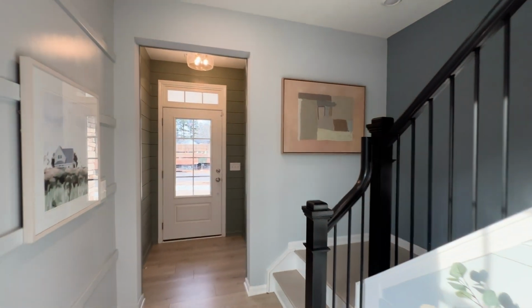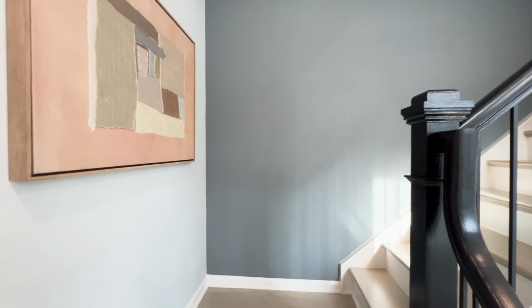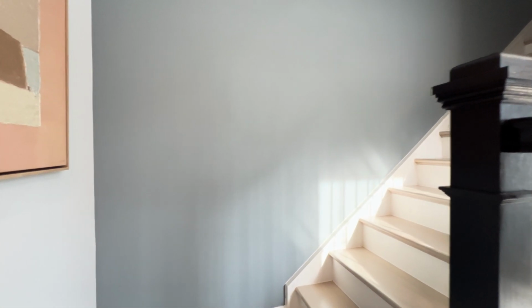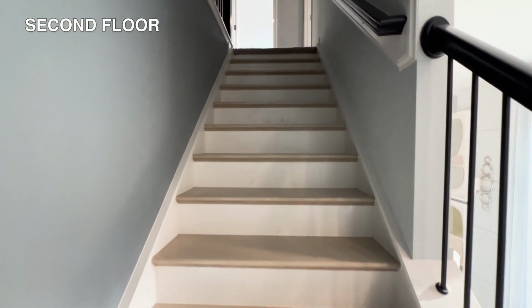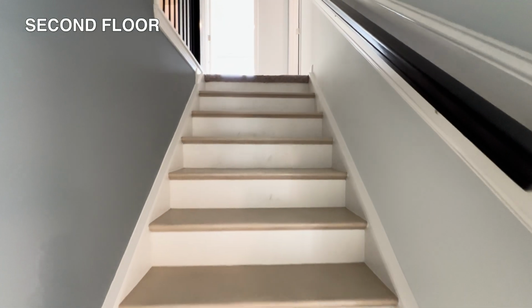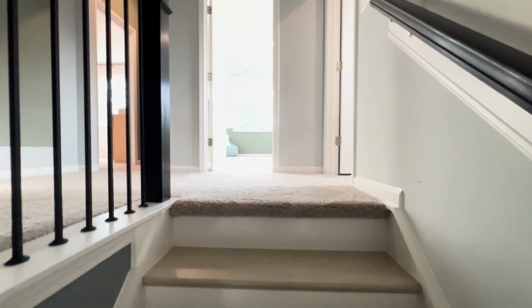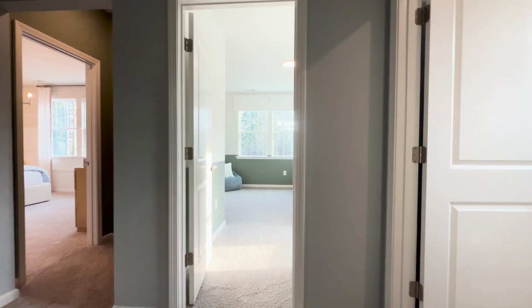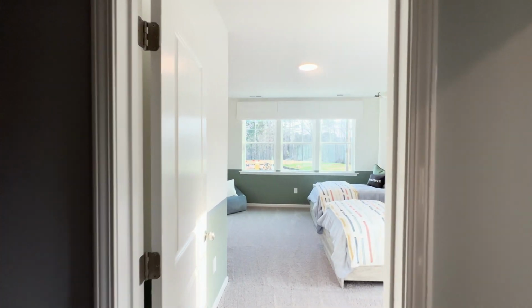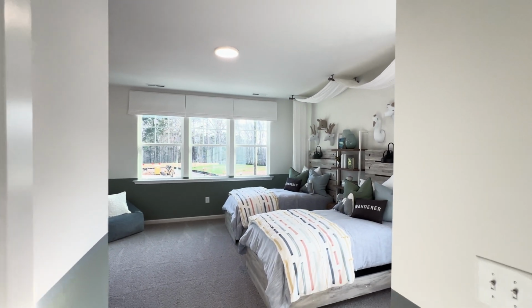So we're going to head upstairs to the second floor and take a look at the layout of this floor plan. Now keep in mind, this floor plan is 3 stories. However, it can be built as a 2-story floor plan. This is currently a little over 3,000 square feet. The 2-story is going to be about 2,500 square feet, and it starts at the 575. So here's the first bedroom we're taking a look at. If you have kids and they still like to share a bedroom, perfect situation for them.